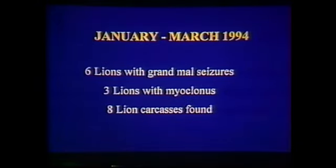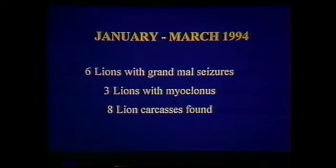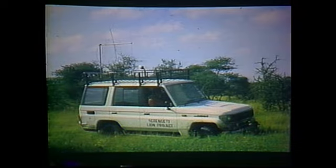So in the first few months of the year, this was the presentation. We had observations of a number of animals having grand mal seizures, also based on tourist observations. We had several animals with myoclonus, and I had the carcasses primarily from the aggressive deaths. As a good budding pathologist, tissues were taken and stuffed in the formalin jar, even though at the time it was perfectly obvious that the reason they died was because of aggression. But tissues were nevertheless saved and preserved so that, luckily in this case, we could go back and look at those tissues as a potential source of disease problems.